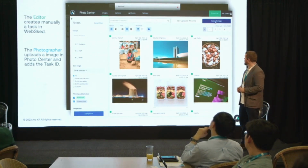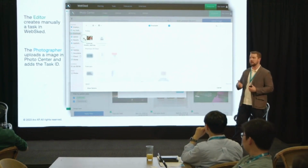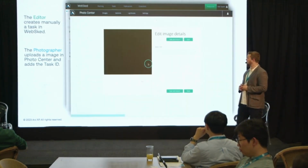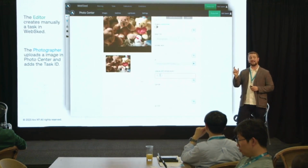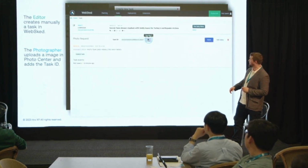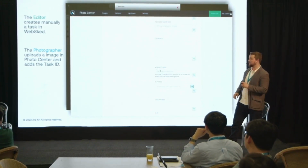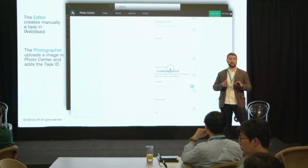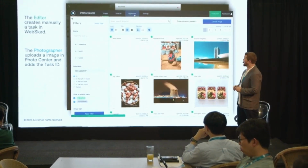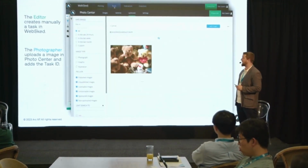Okay, now the photographer working in Photo Center, they've received the assignment, maybe on Slack on their phone. They've gone and taken their pictures of the sporting event or whatever it is, and then they have to upload their photos. What they're going to do is add that task ID into the metadata of the photos. And what that does is automatically, once you save that, so here they're copying the task ID that they received, they're adding it to the metadata, and what that's going to do is take all of those images that were taken by the photographer and put them in a dedicated lightbox that's specific to the coverage of this story. So here we see a lightbox, the name of the lightbox is the task ID, and we have the stories that are relevant just to this task.